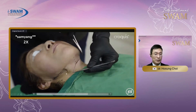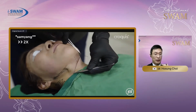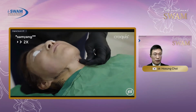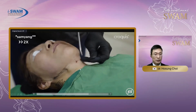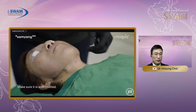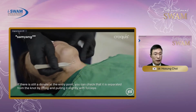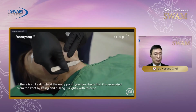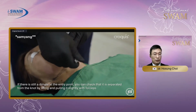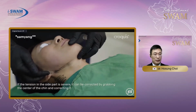You may see some skin fold on the submental area, but it is easily resolved after cutting the thread, like this. Pinching the entry point, the skin around the entry point, and if there's still a remaining dimple, you can use the forceps to release the dimple.